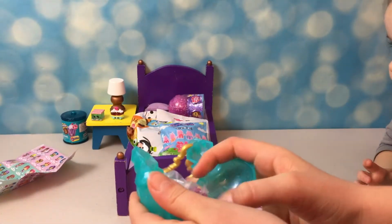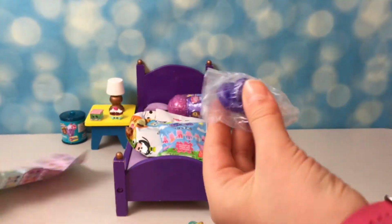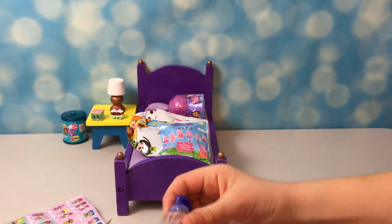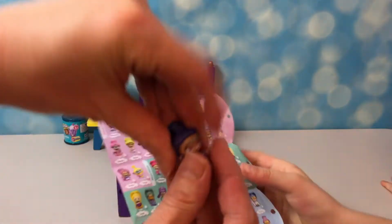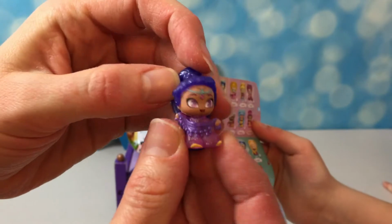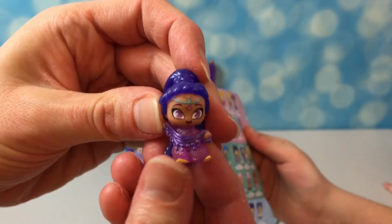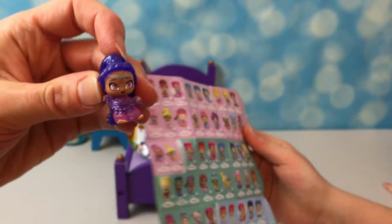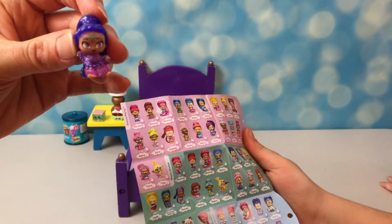And I hope we get the mystery. We got... Who is this? I think a bad one. We got a genie. Which one is it? Let's show. It's a good one. I love her purple hair. Yeah, so detailed. Which one is she? Let's check in the back.